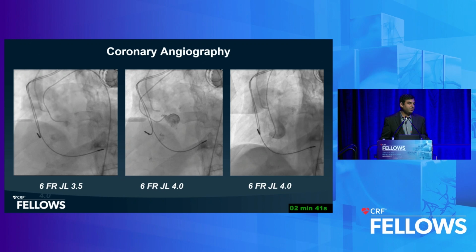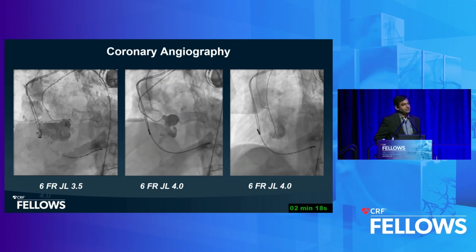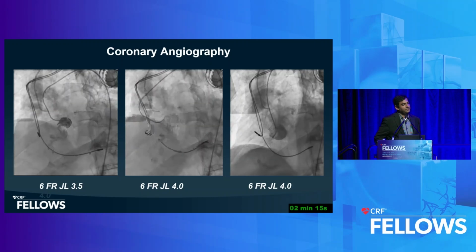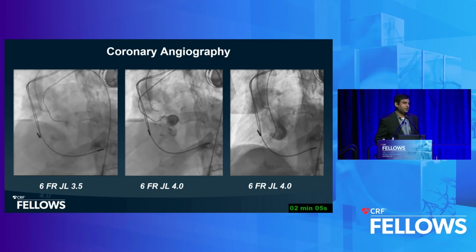First we tried a 6 French JL 3.5, and we injected the left coronary cusp. We can see the calcium moving, but we didn't see any left main coming from that. We knew that we were dealing with either a very ectopic left main, or it's not the right catheter to engage the left main. So we went with a bigger catheter and didn't get anything from the left coronary artery. And then RCA, same problem. So then we went with the pigtail catheter, did the aortic root shot, and we saw there was something coming from the right coronary cusp.